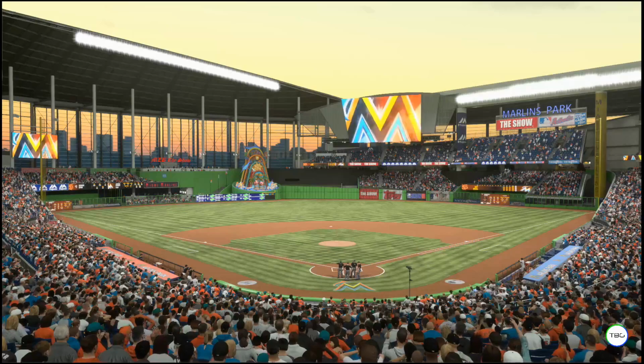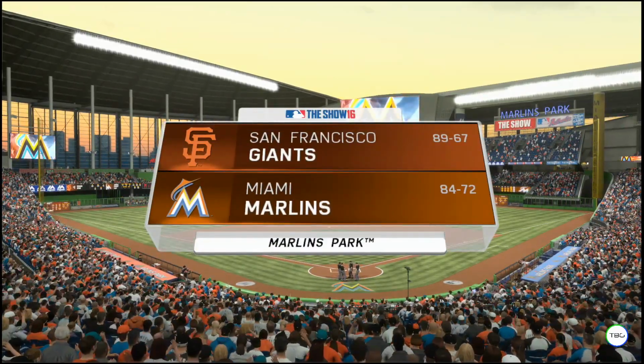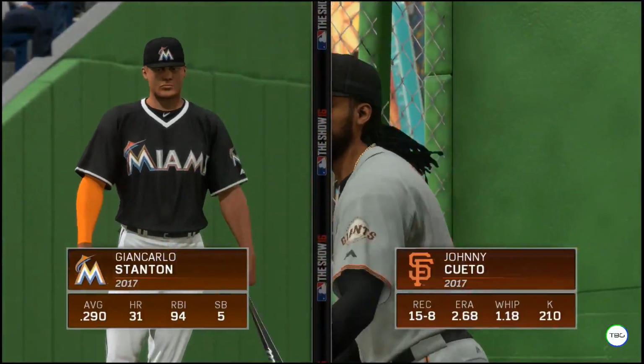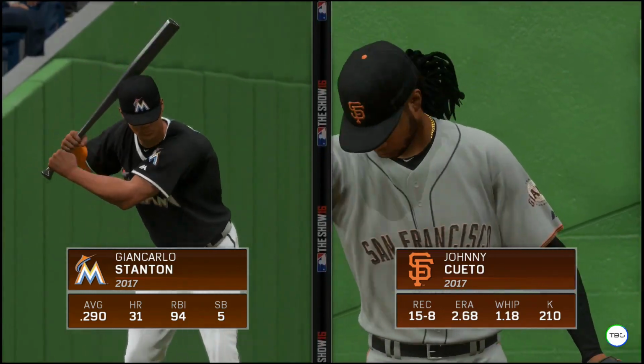Newest ballpark on the Major League landscape. There's a look inside Marlins Park in Miami. Tonight, the second of four between the San Francisco Giants and the Miami Marlins. Who's going to win the battle between these two? We'll see next.